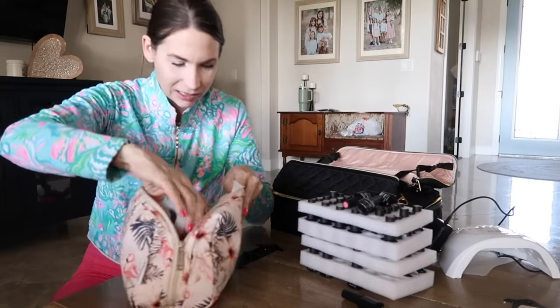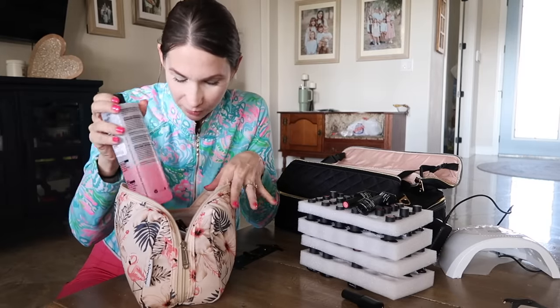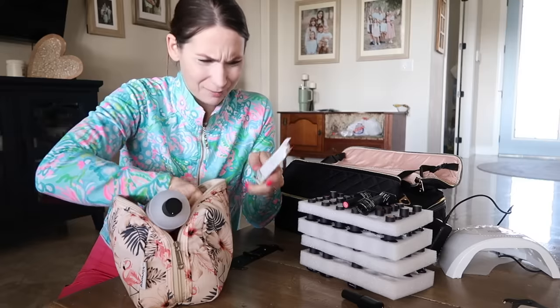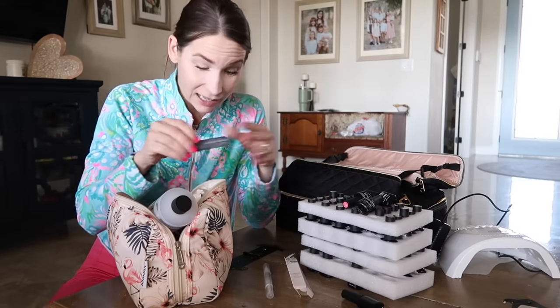I do have to go through this. This is where I normally store my nail polish. And I do have nail polish remover, which I don't even use anymore. I'm so fancy, I have cuticle oil. It came with the kit. I got this kit and I've been loving it.